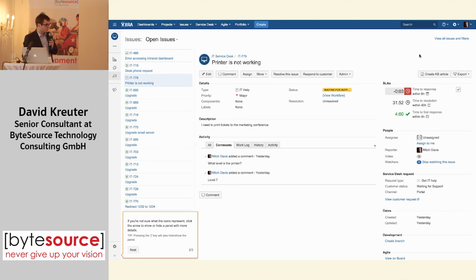What is the outlook of service desk? As I mentioned before, a huge improvement in this automation workflow. And I guess these questions of restriction and automatic assignment of tickets will also be there in future.